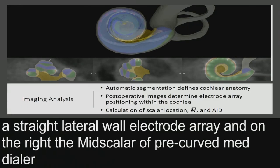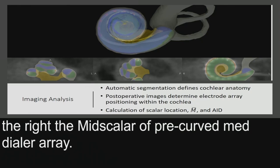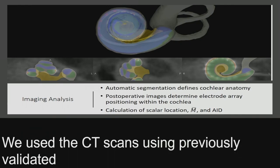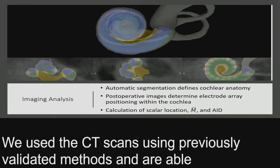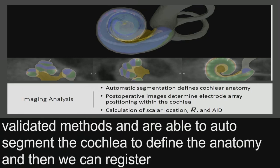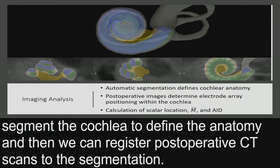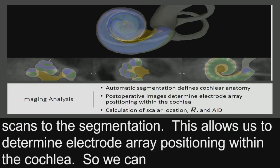For analysis, we used the CT scans using previously validated methods. We are able to auto-segment the cochlea to define the anatomy, and then we can register our postoperative CT scans to the segmentations, which allows us to determine electrode array positioning within the cochlea, so that we can automatically calculate scalar location, mean modiolar distance, and angular insertion depth.